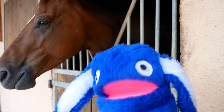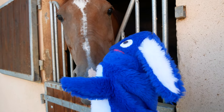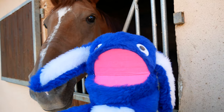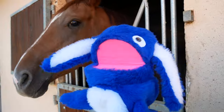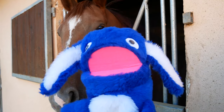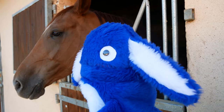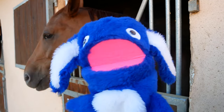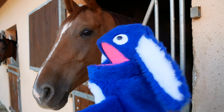Hi there. Oh, I was having a moment with the horse. Horses are amazing, beautiful animals. You know, they're really fast and really strong. We used to ride horses to go quickly from one place to another, and we used to use them so that they could carry heavy stuff that people couldn't carry. See how useful they are? We were good friends, weren't we, Horsey?